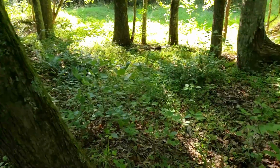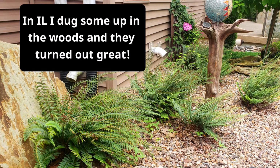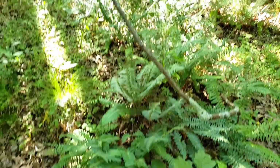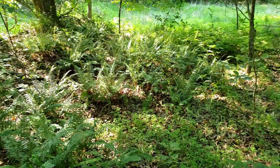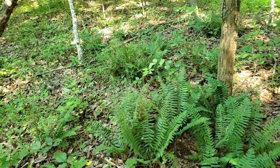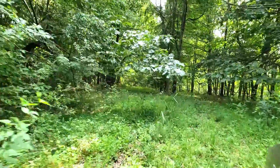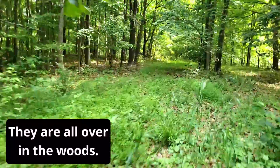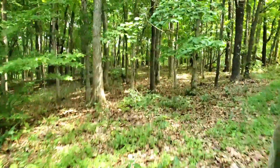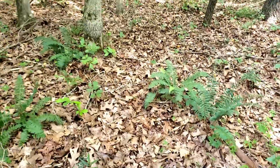And I remembered there's a piece of woods over here that's filled with ferns. Look at that. It's like a fern forest, I guess you could say. So I will have plenty to pick from. I'm going to look for clumps that are kind of in a larger clump, not the single ones that are out there. But lots to choose from. I guess they love this jungle weather. I'm sure glad somebody does. Well, those would have been easy to get.